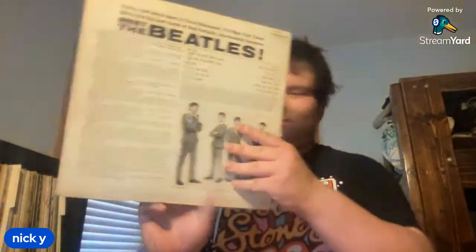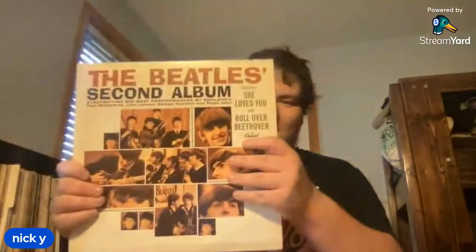Here's my copy. I'm gonna go through my U.S. albums now. Here's my copy of Meet the Beatles. Very crappy condition, but I just wanted the U.S. albums because they had it at my record store. I'm like, I might as well get the U.S. albums since they're there. That goes for the second album, which is good. Probably my favorite early Beatle U.S. album.